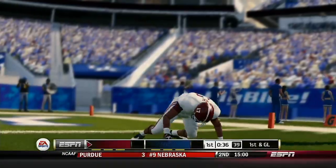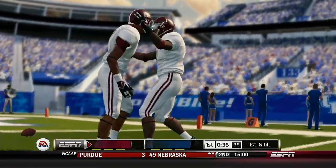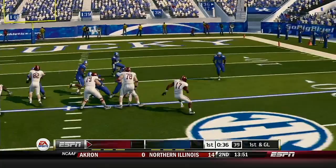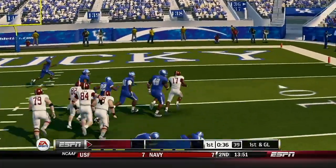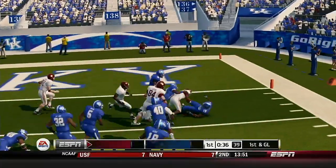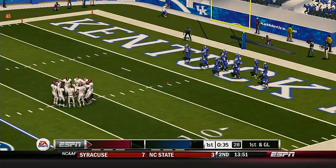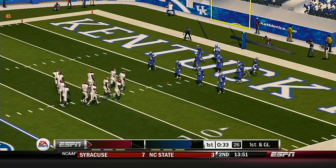Big play, and it's first and goal. He gets another set of downs, and more importantly, opens up a whole host of play-calling possibilities for the coaching staff. First down, and they've got their eyes on that goal line.